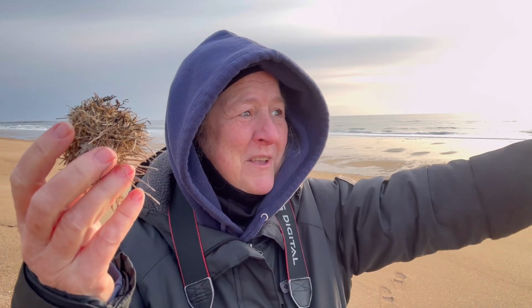I think I'm still going to call them tumbleweeds because it's so neat to see them rolling across the prairie of the beach. So it's a beautiful day out here at the beach.